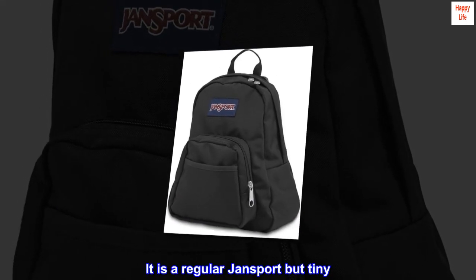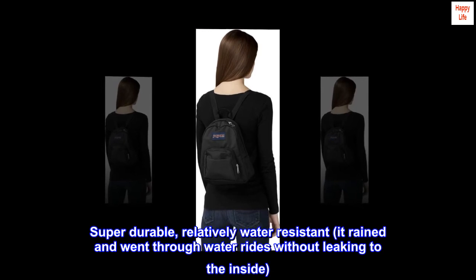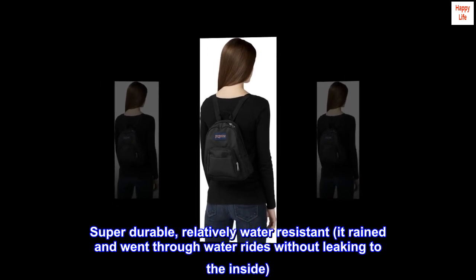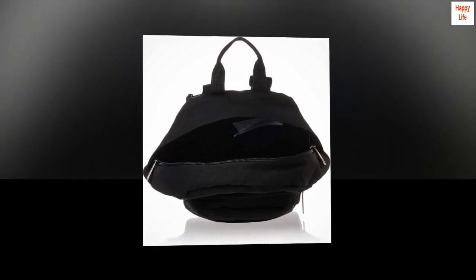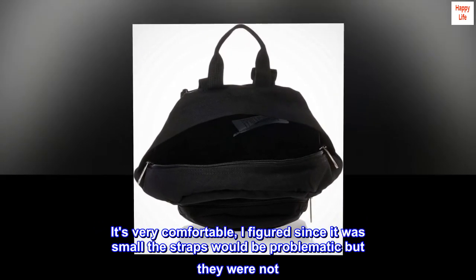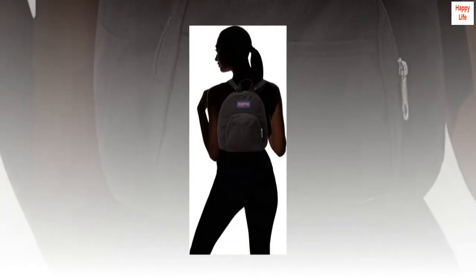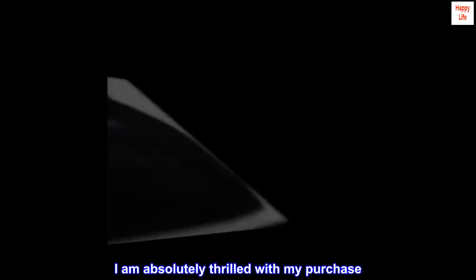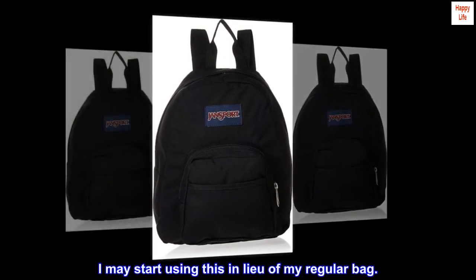It is a regular JanSport but tiny. Super durable, relatively water resistant, it rained and went through water rides without leaking to the inside. It's very comfortable. I figured since it was small the straps would be problematic, but they were not. I am absolutely thrilled with my purchase. I may start using this in lieu of my regular bag.